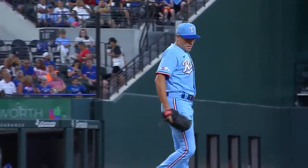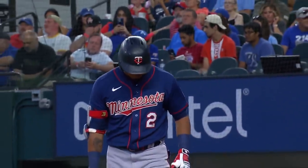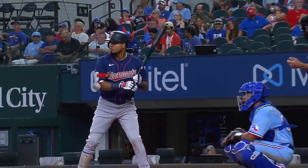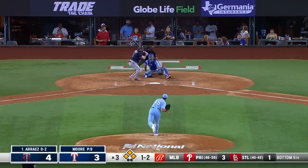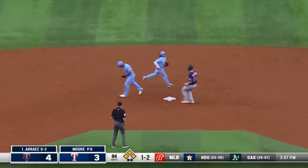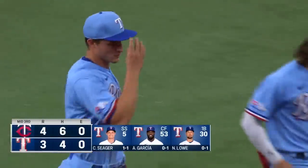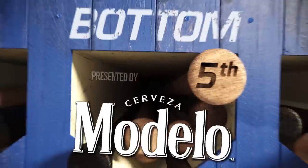Chris Woodward into that bullpen early here in the third inning with Matt Moore. So let's see if Luis Arraez can deliver a lefty-lefty matchup here with the bases loaded. And this one on the ground left side of the infield. Smith has it, has to wait to underhand it to second, but he does so at the right time to get Miranda, and the inning is done. And so the Twins will have to settle for a 1-run lead.